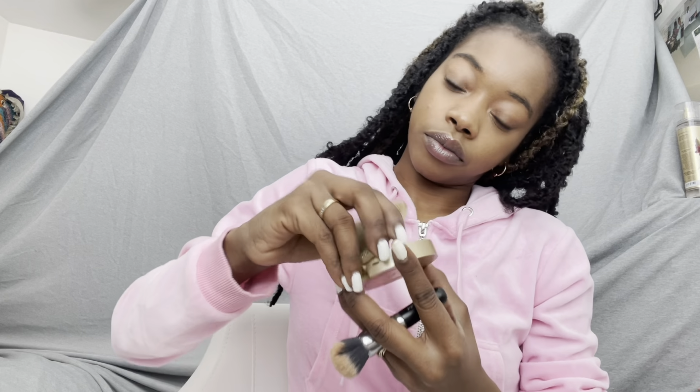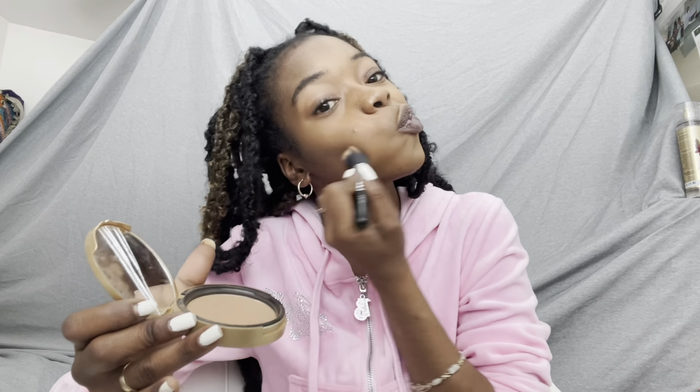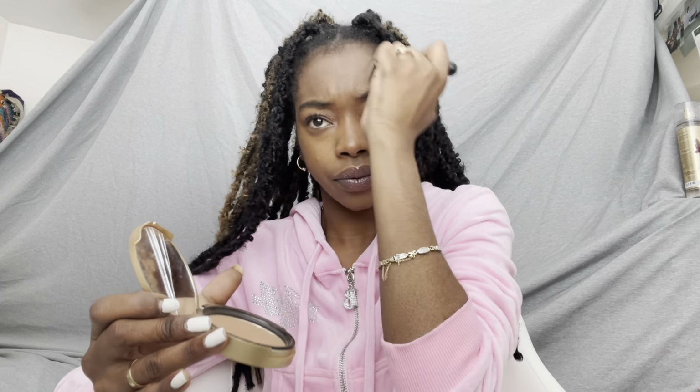Now that I've set my face, I'm just gonna take my Too Faced Chocolate Soleil brown bronzer in the color medium deep. And I'm just going to swivel my same brush because I only use one brush. Swivel my brush in and contour my face. And I'm trying to get like a bit of a shadow due to the fact that that is the style. It's okay if you have too much bronzer. That's the best part.